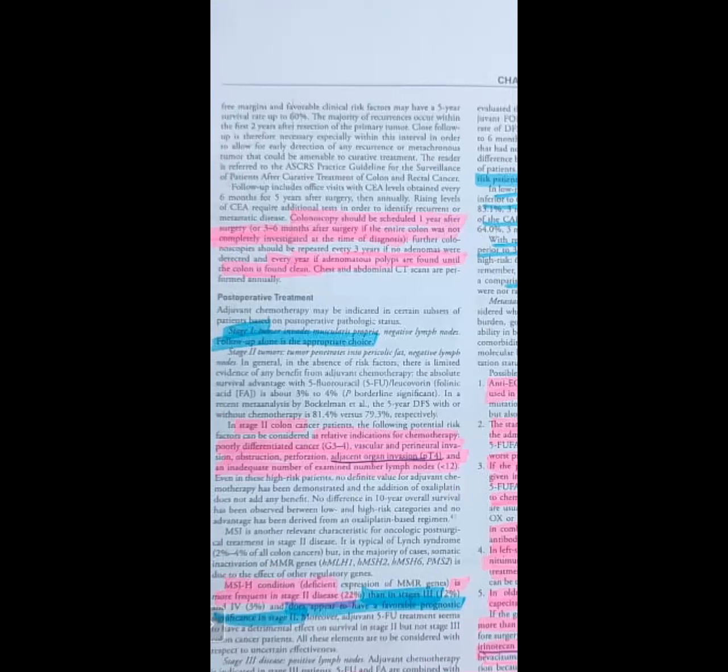Colonoscopy should be scheduled 1 year after surgery. But if the entire colon was not completely investigated at the time of diagnosis, then colonoscopy is performed 3 to 6 months after the surgery. Further colonoscopy is repeated every 3 months if no adenomas were detected, and every year if adenomatous polyps are found, until the colon is found clean.